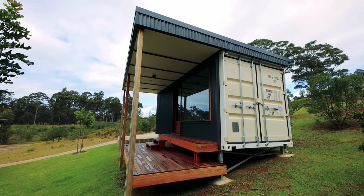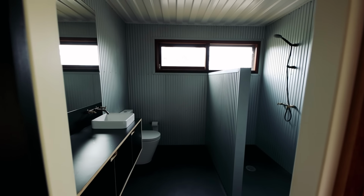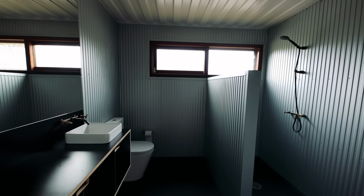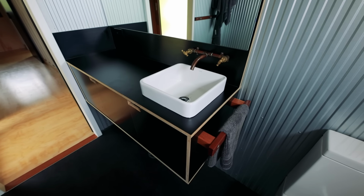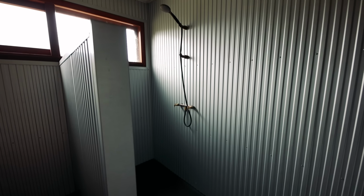Fantastic. And then next door to us here we have the bathroom. That's right. So here's the bathroom. This room is really about giving a sense that you're in a campsite, a camping site bathroom, because we wanted, again, that connection with the outdoors. And I think using this mini rib, which is a type of Colorbond steel, really helps give that feeling that you actually are showering outside, and also having the window open maybe helps with that as well.